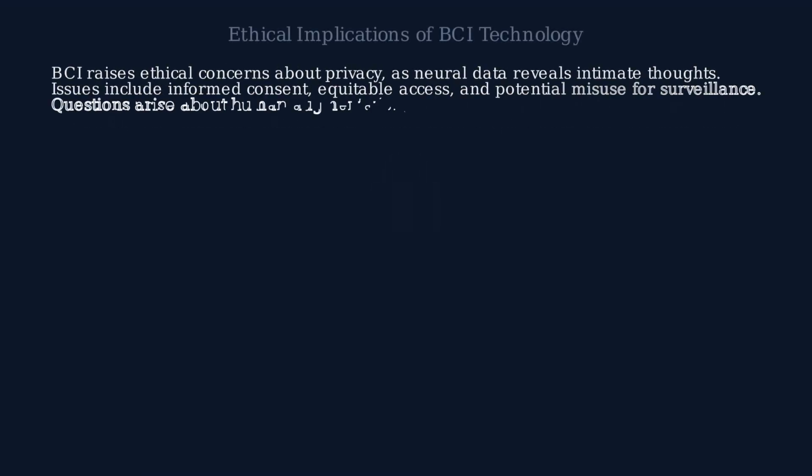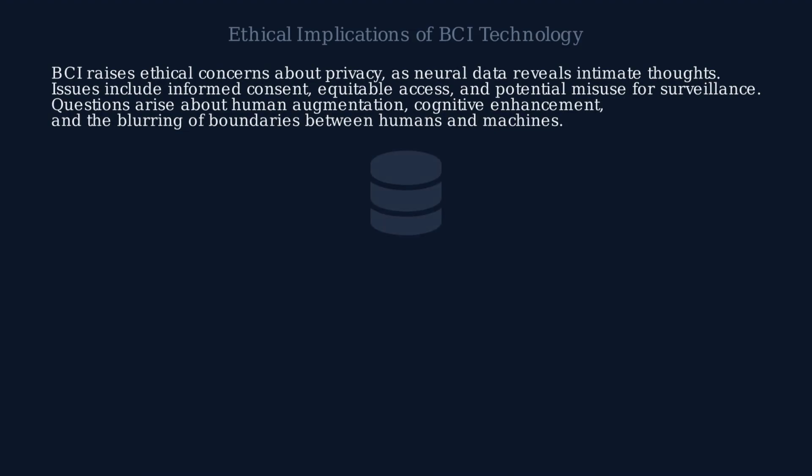The ethical implications of BCI technology are profound and multifaceted, requiring careful consideration as the field advances. Privacy concerns are paramount, as BCIs capture direct neural data that can reveal intimate thoughts, emotions, and cognitive processes, potentially more revealing than traditional biometric data.